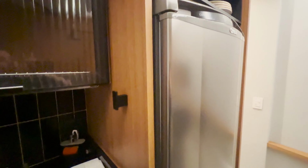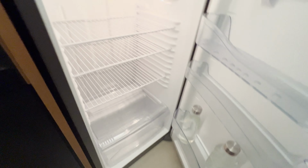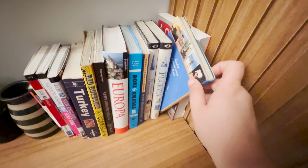Let's see, the fridge. So the fridge, it's empty. I just arrived yesterday. So yeah, some water bottles here, at least because it's so hot in Rio right now. It says 30, so the TV, and then some books. I seen here yesterday something that I thought was interesting to look at.